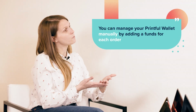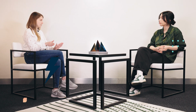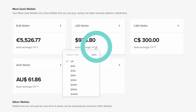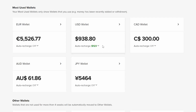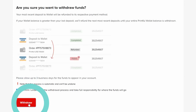When you're setting up your Printful wallet, you can set it manually so that you manually enter funds for each order that comes in. Just here you want to remember that production and fulfillment won't start if there's no funds in the wallet. You can also set up automatic payments, the auto recharge function for your Printful wallet. What that does is it automatically enters more funds from the billing method that you have set up on your Printful account. And whenever you add money into your Printful wallet, you can always request to withdraw it later on. And whenever we issue a refund for whatever reason, it's going to go into your Printful wallet as well.